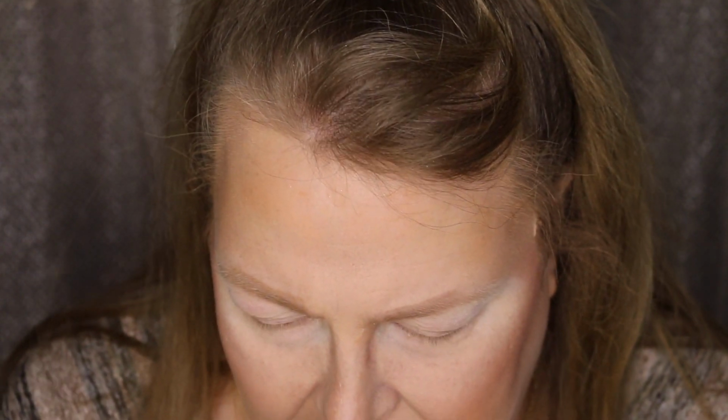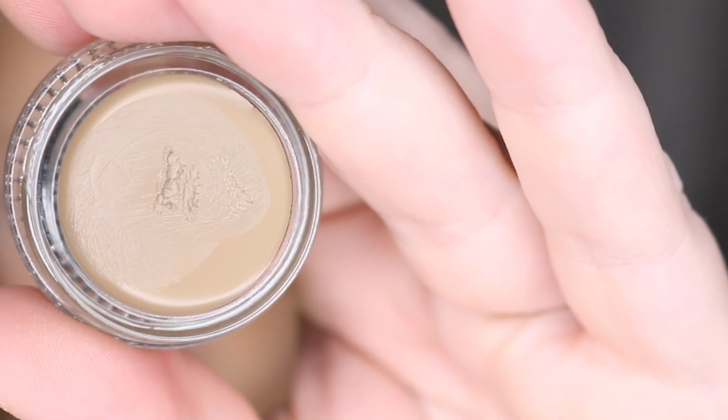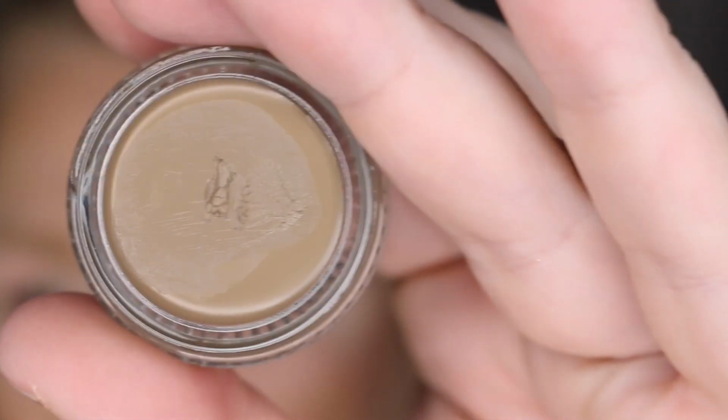Okay, I want to go in with a stiff brush because this pomade appears to have, like I said, a lot of viscosity to it. So I'm going to use this Morphe M160, the 1/8 size, and I'm just going to touch the top. Wow, I just barely touched it and it went in. Hopefully you guys can see that, if it'll focus.